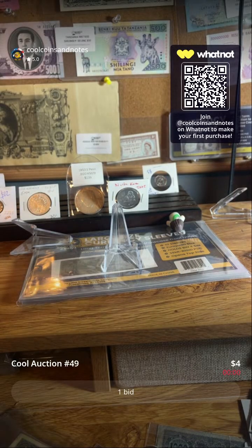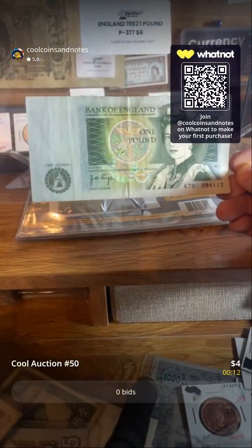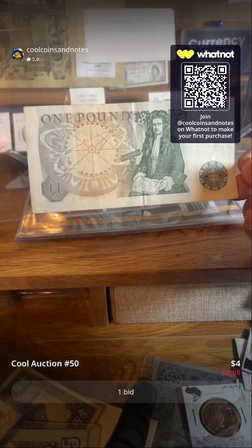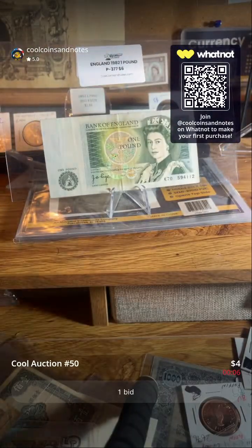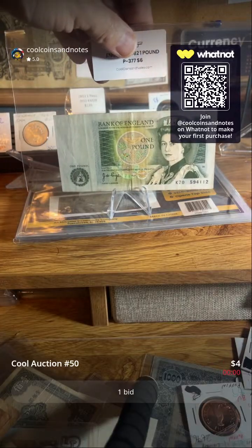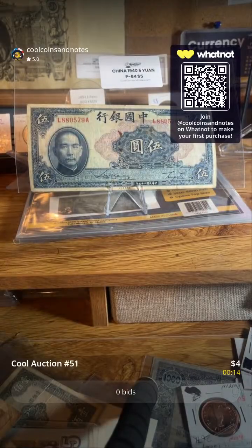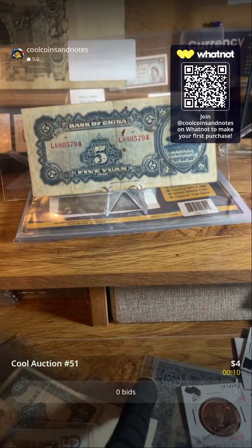Let's see. This one's a little better example than the one we ran earlier. Here's 1982, 1 pound. You got Sir Isaac Newton on there. England. James takes it. Enjoy, James. Thank you. 1945 won. China. Pagodas.